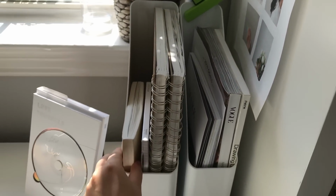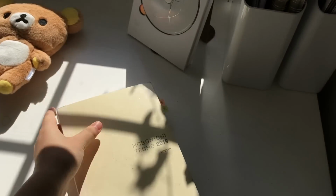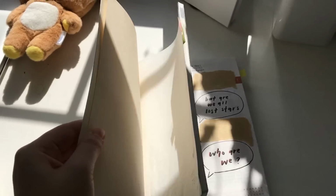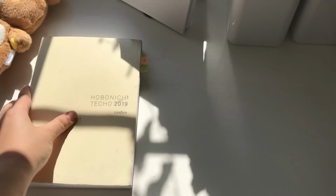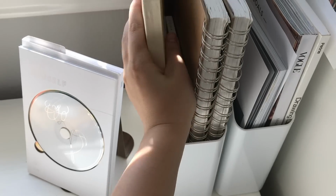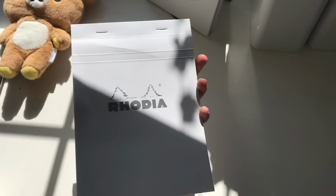Anyway, next we have two magazine holders where I keep things that I use almost every day, like my journal. It started out as a planner, and then it became a bullet journal, and now it's kind of just this place that I put random stuff in. So do what you will with that information. Next is a Rhodia pad that I use for calligraphy swatches and stuff.